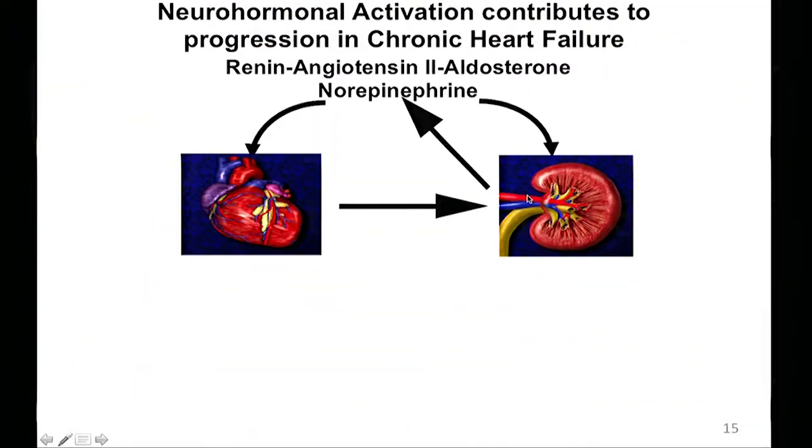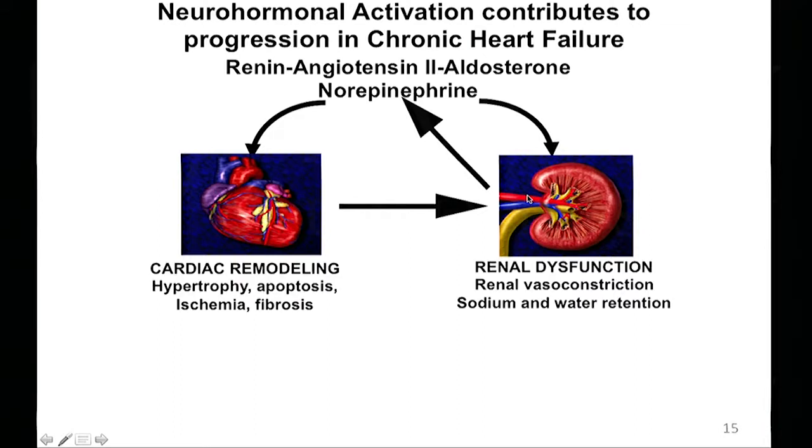So the main neurohormones that we know now that are toxic and essential for this heart failure progression are the renin-angiotensin-aldosterone system, and norepinephrine. Well, renin-angiotensin, and in particular angiotensin 2, it's important to understand that we get it activated in the adult life. It does the same thing that it does in the fetal life. So if you look in the fetal life, angiotensin 2 is actually essential for the cardiovascular development. That's how we grow the heart. That's how we grow the vessels.